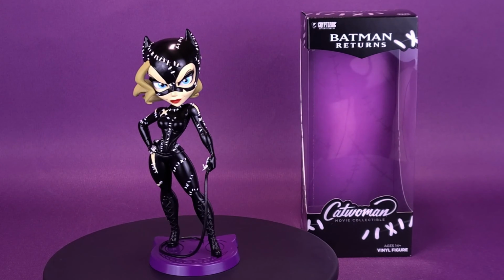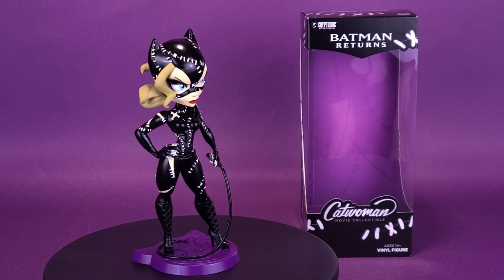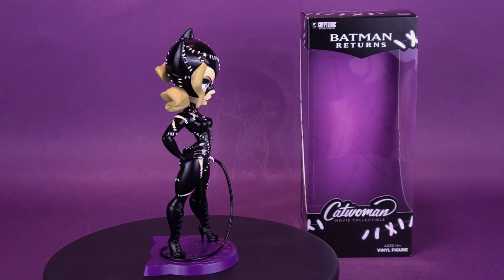She is Catwoman. Hear her roar. This is your look at the new Cryptozoic Entertainment Batman Returns Catwoman movie collectible.